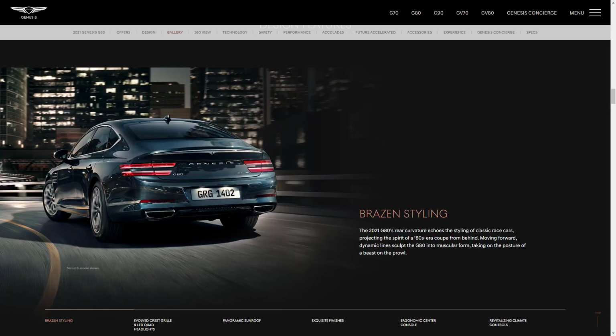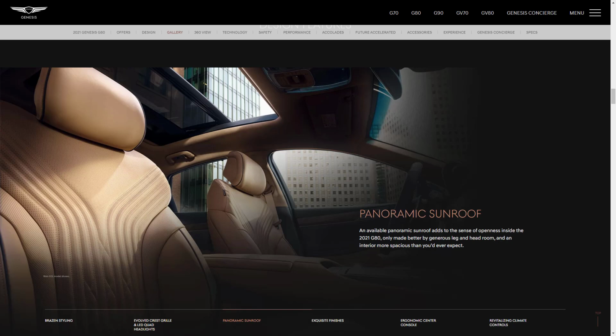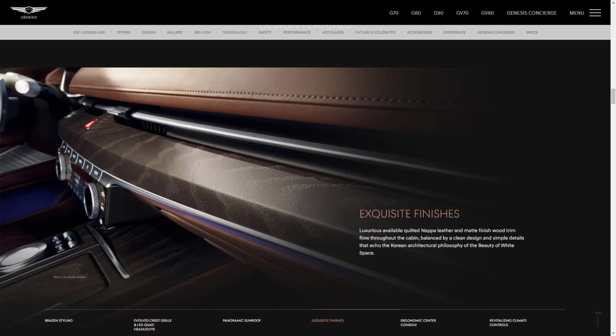Oh, wait, actually, there's more design feature information. Right here, they're telling us that the G80 has brazen styling, right? It's got a rear curvature that echoes the styling of classic race cars. I don't know about that. I'm not so sure about that at all. Here they talk about that front fascia, the crest grille, and the LED quad headlights. You've got your available panoramic sunroof. There's also exquisite finishes. There's available quilted Napa leather, matte finish wood trim throughout the cabin. And they have what they call a Korean architectural philosophy called beauty of white space.